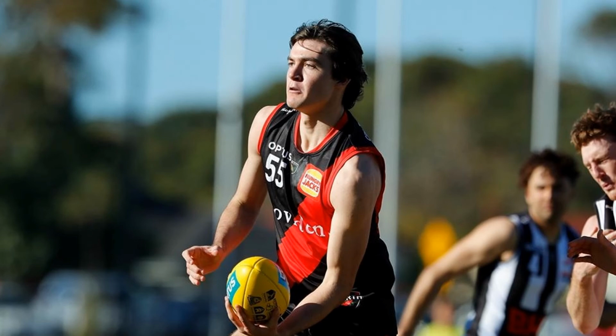I'm very surprised Logan McDonald slid all the way down to pick number 4, and the Swans were very, very lucky that he did, because they definitely need a key forward, especially with Buddy starting to get... I'm not sure if Buddy will come back. I reckon one more season for Buddy and then he's done. And Swans need another key forward, which is why this pick is so good.